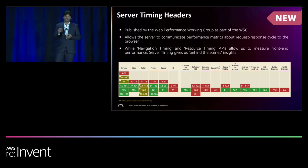Server timing defines a standard mechanism that enables the server to communicate relevant performance metrics to the client and allows the client to surface them directly in the developer tools. For example, the request can be annotated with the server-sent metrics to provide insight into where or how the time was spent while generating the response. As you see in the image, all the modern browsers support server timing headers today. The numbers in the green are version numbers of the browsers that support server timing headers, while the red box represents those browsers that lack support as of now.